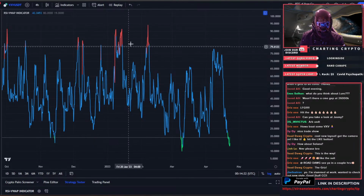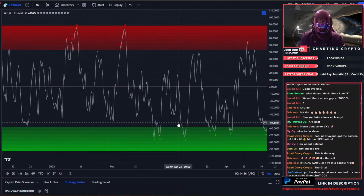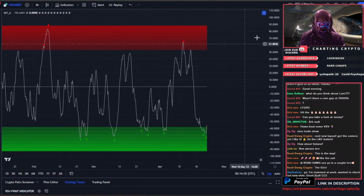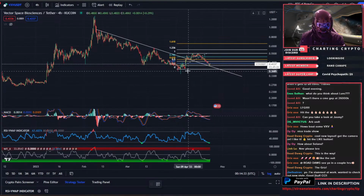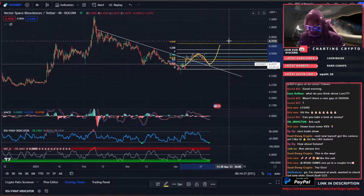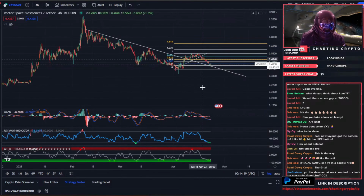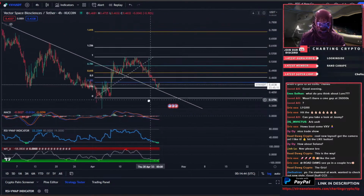You can see there's consecutive times where we enter the overbought territory. We have a double buy signal on the WTX right here as well. So I wouldn't be surprised if we blasted out of here for VXV pretty soon. It's looking geared up like it wants to head to that golden ratio, the 1.618 at around 68 cents. Now that is a little bit of hopium for you guys. Obviously there's going to be resistance areas on the way up to that 1.618.